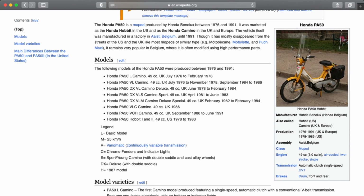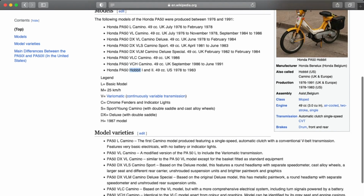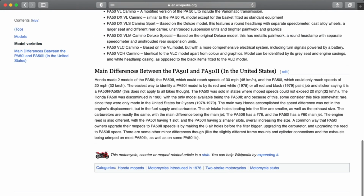It also had the name Hobbit 1 and Hobbit 2 in the US. So the base model only had a maximum speed of 20 miles per hour, it says. But they were all 49 cc's. And interestingly enough down here, main differences between the PA51 and the PA52. So the one that we picked up is a PA51.